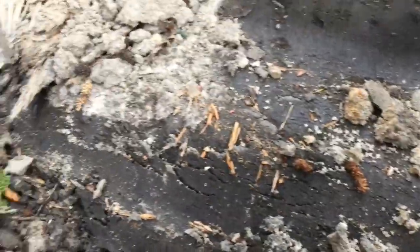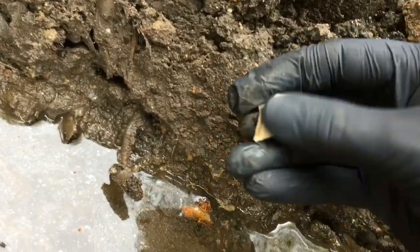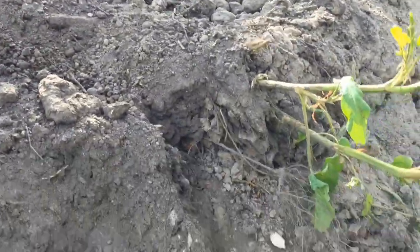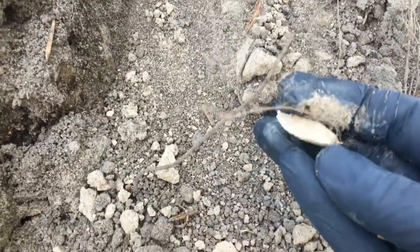Nothing. Just a bit of brick. And is that something down there? A little bit of, oh, that's nice. A little bit of blue and white. So let's see what else there is in the hole, or in the spoil from the digger. More likely to be in the spoil up here. Something here. Don't know. Unidentifiable. Maybe something down here.